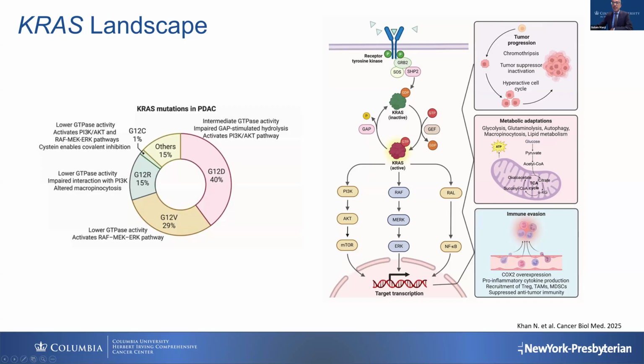If you look at pancreas cancer tumors, over 90% of them have a mutation in KRAS, the most common mutation being KRAS G12D, followed by KRAS G12V as in Victor and KRAS G12R as in Robert. Preclinical studies that I don't have time to go over, with conditional knockout and conditional mutations, have shown that KRAS is not only important in tumor development, but also in tumor propagation and survival of the neoplastic cells.